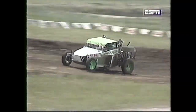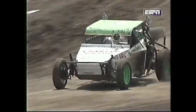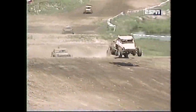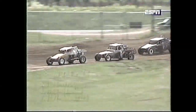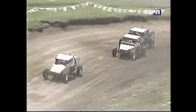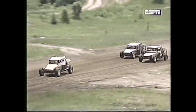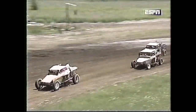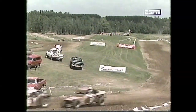We're back with leader Mark Oberg. And while we were looking at the replay, Mark's brother Mike managed to move into 4th position. Now, this is the battle for 5th with John Wiggins in front of Curtis Gerald and Lonnie Andrews. So Wiggins has got his hands full even more. These guys are banging on each other. They're going for it, Marty, I'm telling you. So with just about a lap to go for these guys, maybe a little more than a lap, Wiggins has got his fight for life for 5th place.